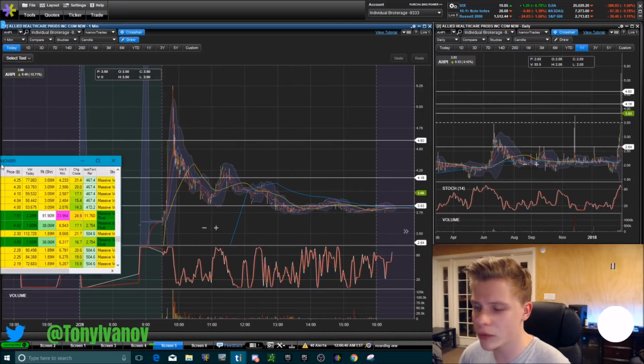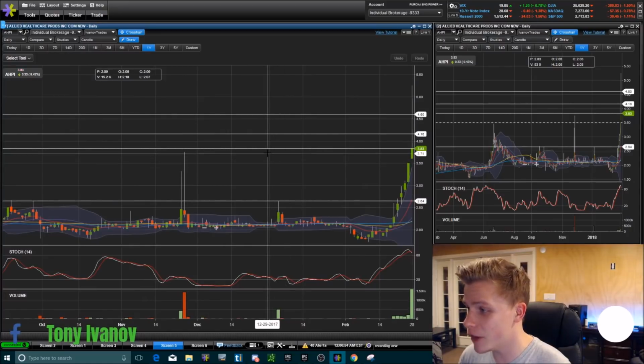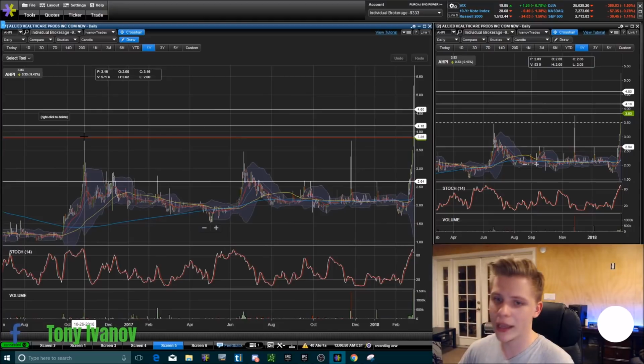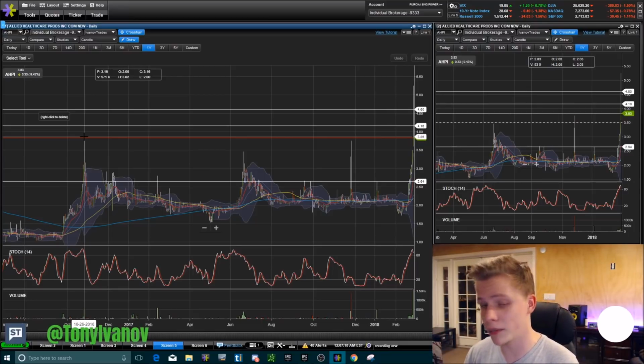So AHPI, when it popped up on the scanner, it was at $4. If we look at the daily chart, you can see we have a very nice multi-month breakout here at 383. So having a low float runner on a day like today with a multi-day breakout like this, that's a solid buy signal. And it was kind of a rookie mistake on my end not to buy this, because I was even saying in my live stream, wow, AHPI multi-day breakout, this is likely going to run up higher, but I just was reluctant to buy. I'm not really sure why.